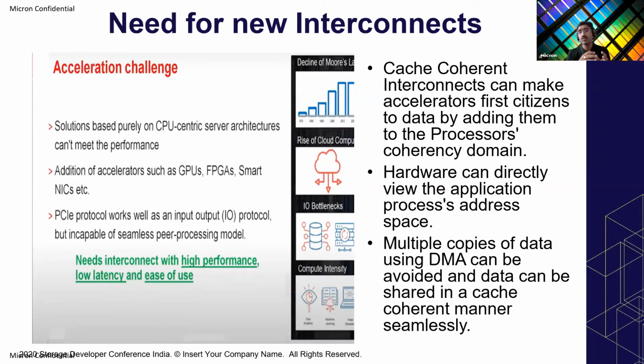I'll also talk about how we expand memory with these coherent interconnects. With the new advancement in coherent interconnects, you can expand your memory, you can expand your compute, and you can expand your storage with persistent memory. So we'll talk about this later.